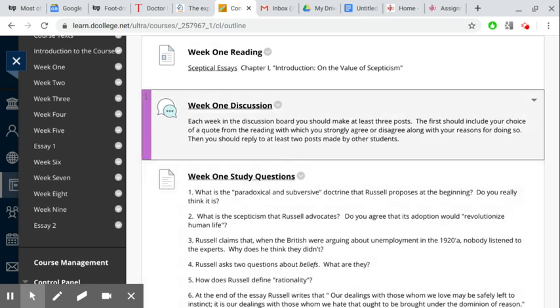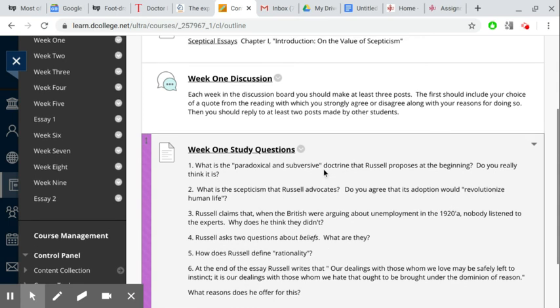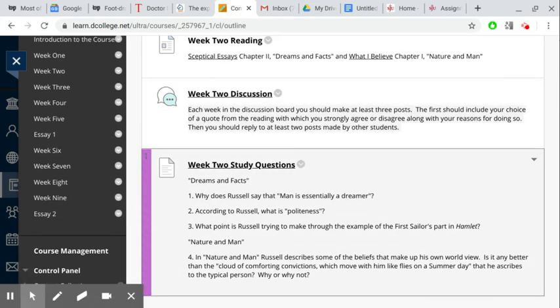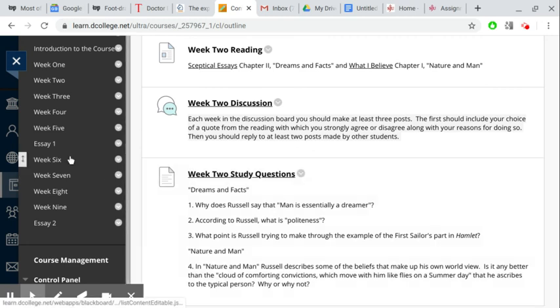So the weekly assignments are basically just to participate in the discussion board and do the study questions. The most important thing is to spend time with the reading, which is always the most important thing in any college course: to do the reading, the study. And again, I will have videos which are optional to watch, and they will have no assignment attached to them. But I will have videos up each week to view if you would like. So every week is the same. There'll be a specific reading, a discussion board, and a set of study questions that you'll have to do. Other than the weekly assignments, the only other assignment is the 2 essays that will be due.